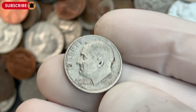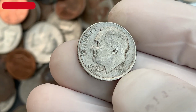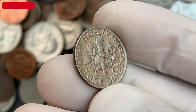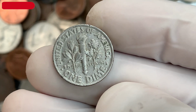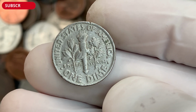Fifth step, look for planchet errors. Any missing curved piece or unusual blank spot could be a clipped planchet worth $100 or more. And one final tip, keep an eye out for coins that seem misaligned or struck twice. A double strike that's also off-center can combine two errors into one, creating values above $3,000.